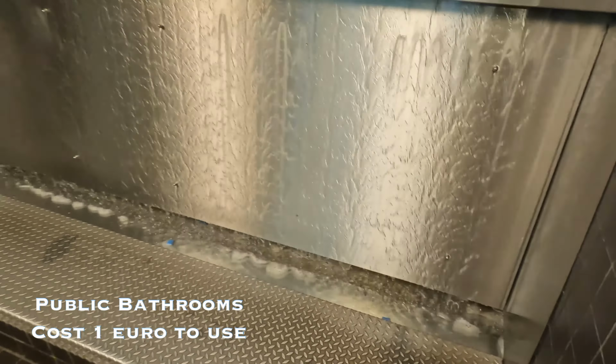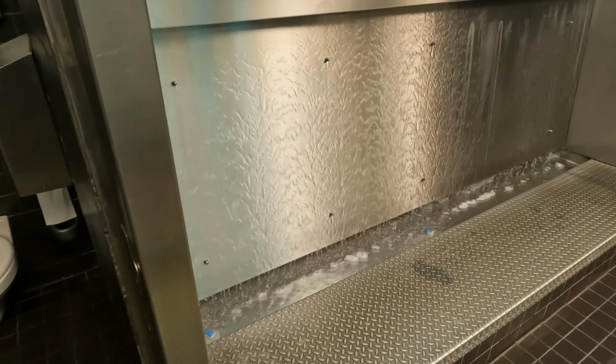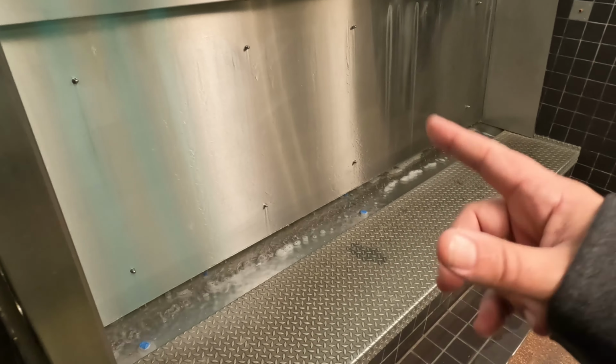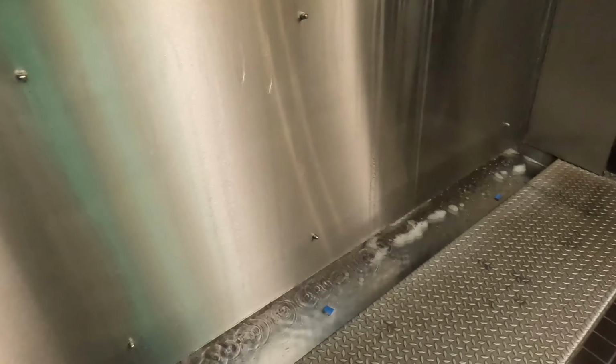So these are the bathrooms for the guys. I've never seen a bathroom like this before. Basically, all the guys just stand here and just pee on that wall. And then that water comes on and washes it away. Like, look, I stand here, I have a sensor, and all the water starts coming out, and you just pee against it. And when you get off, it stops.